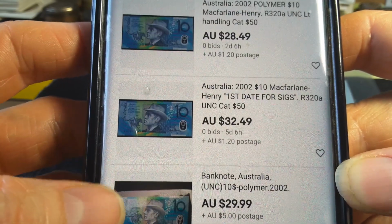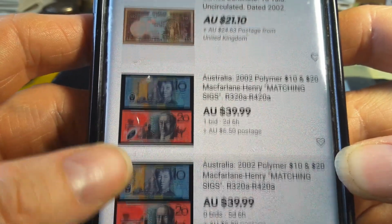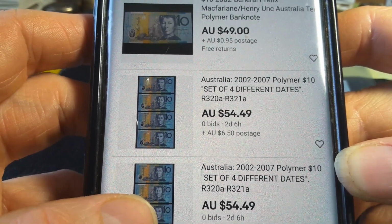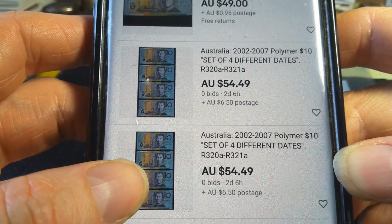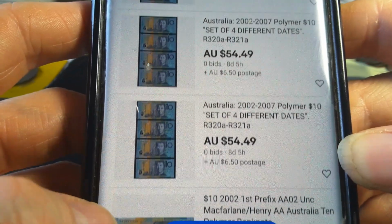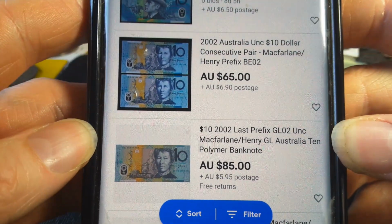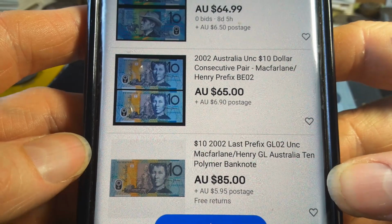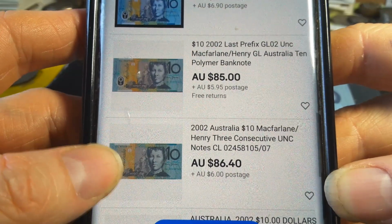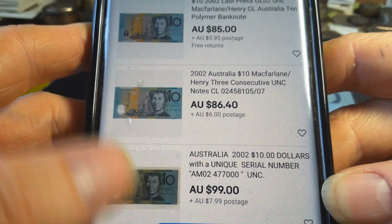So I have catalog value. I don't think it's really informative to put that in. $30. And these are getting pretty much no bids. $50. $40 for one worth $54, no bids. So people are just not bidding on these. So basically I would say $15 is probably the maximum you're going to get for an uncirculated banknote. The AA one was in probably very fine condition, so that would probably get a lot more, but I would say for an uncirculated one, probably about $30.